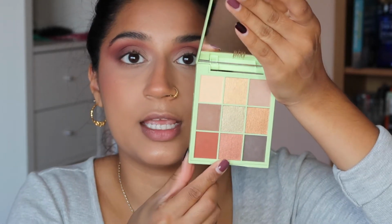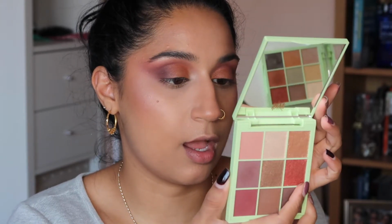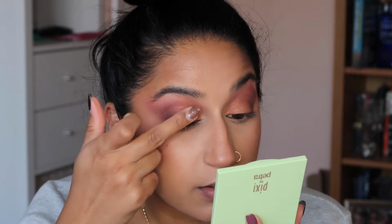Ooh, okay, I'm gonna dip into the Hazelnut Haze palette, and I'm gonna go with the Copper shimmer, which is just this one here in the middle, and I'm just gonna pop that on the inner two thirds of my eyelid. Pretty. It's really soft in the pan as well. That is really nice. It's got some gold glitter reflex in it as well. To go over that, I'm thinking I'm gonna go with the pink shimmer here, which is Wine. Oh, see, that's pretty.